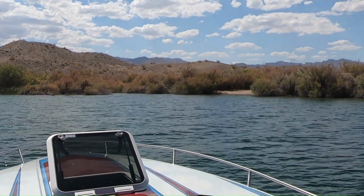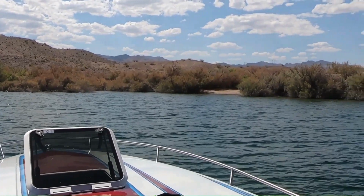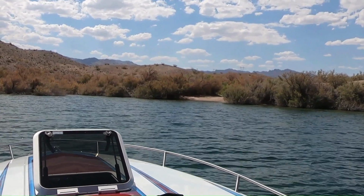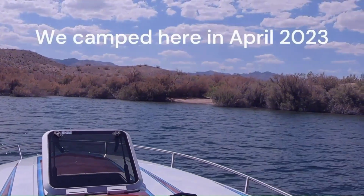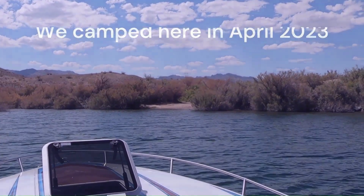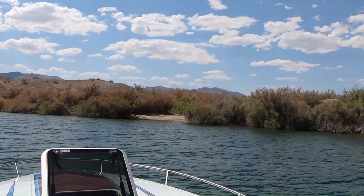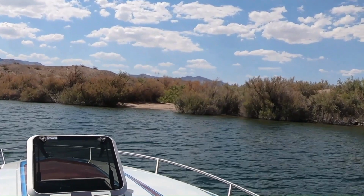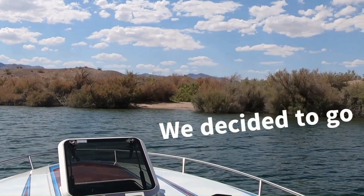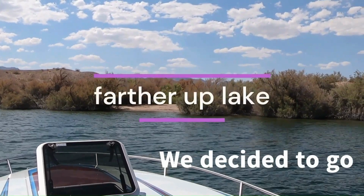Okay, so we found a beach. It's about 10 miles up, I guess, from Cottonwood Cove, and this is a beach that we had in April. So beggars can't be choosers out here, right, Laurie? And it's a nice beach, so yeah, it's fine, and it's pretty well protected. So anyway, this is going to be home for a couple of days.